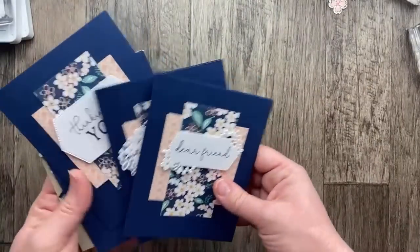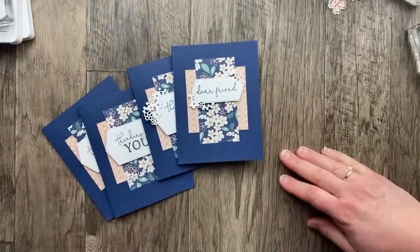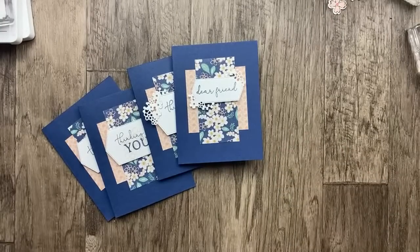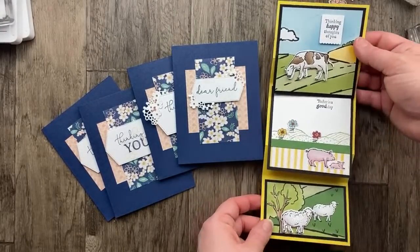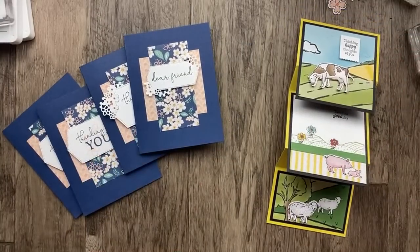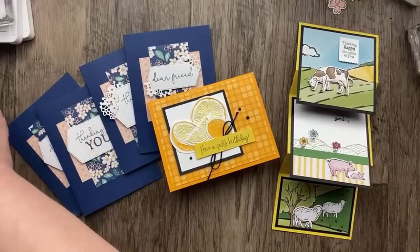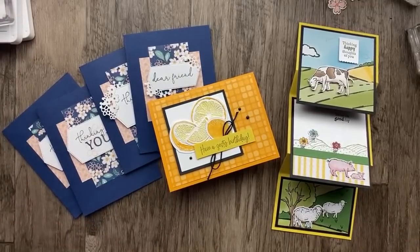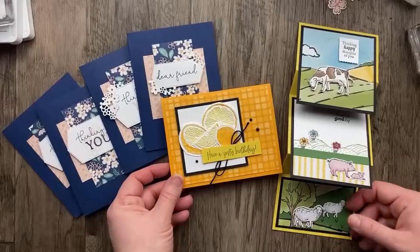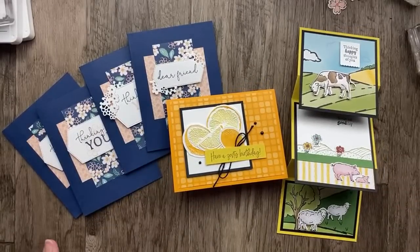Let's review the cards that we made tonight. We did a set of four cards here at the end using the Regency Park. We also made a three-tier card using the On the Farm designer paper, and we started by casing the catalog using the new Sweet Citrus bundle, the hybrid bundle that has an embossing folder and die that die cut at the same time. I hope you are inspired by today's projects.